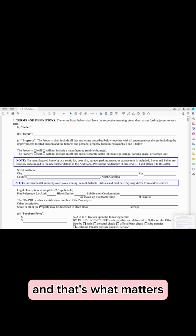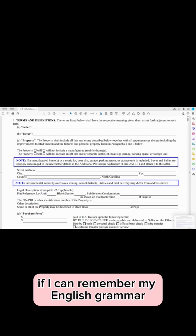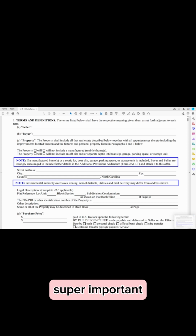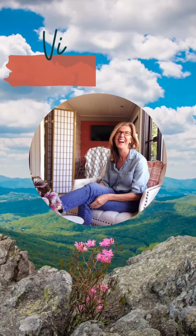And that's what matters. So this separate septic lot may just be an item in a series, if I can remember my English grammar, but it is super important as just one item. All right, you guys, septic systems, separate septic lots, and that takes us back to 8H again.